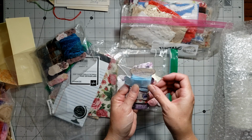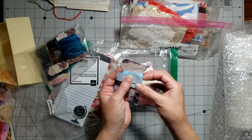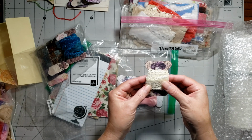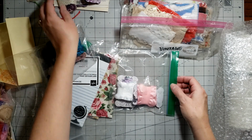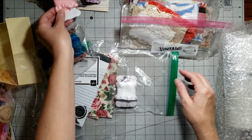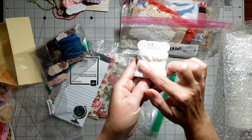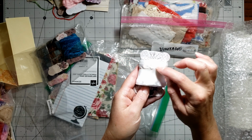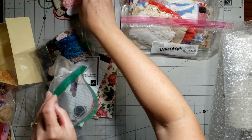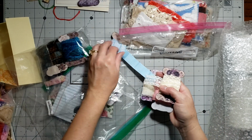Thank you so much. That's really pretty, that blue. And some roses. I love the lace. And this lace. And some pink, great for shabby journals. And some white. It's kind of real silky, and it's got a satin trim on it. So that's really cool. I don't know why I was setting those all the way over there. They need to go back in the bag so I know where they came from.